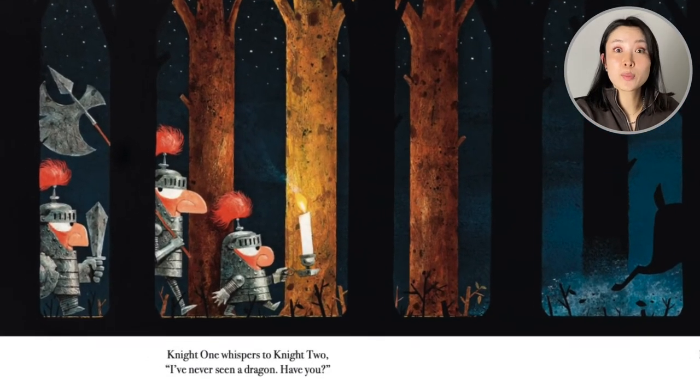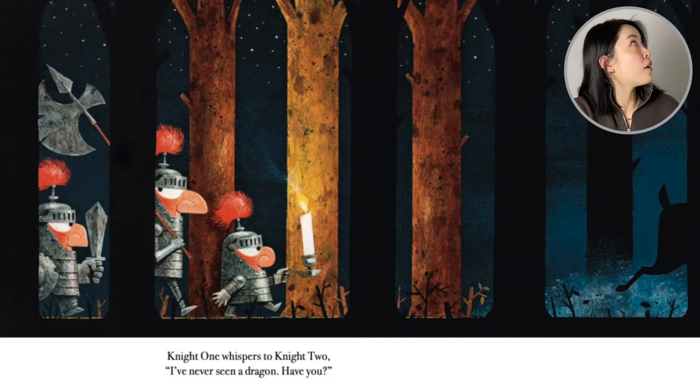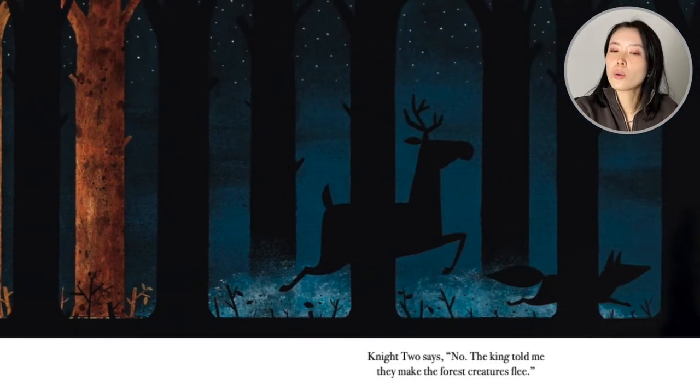Knight 1 whispers to knight 2, I haven't seen a dragon, have you? Knight 2 says, no, the king told me, they make the forest creatures flee.